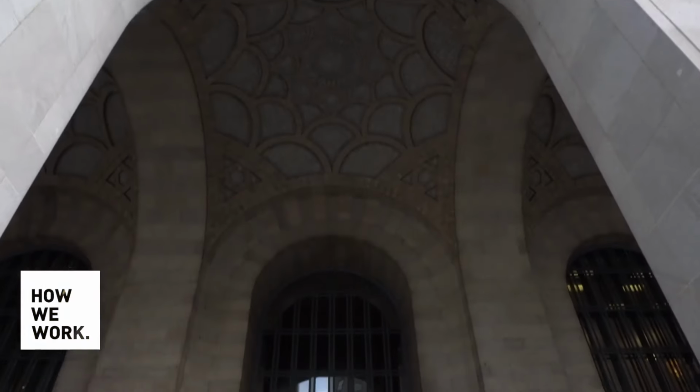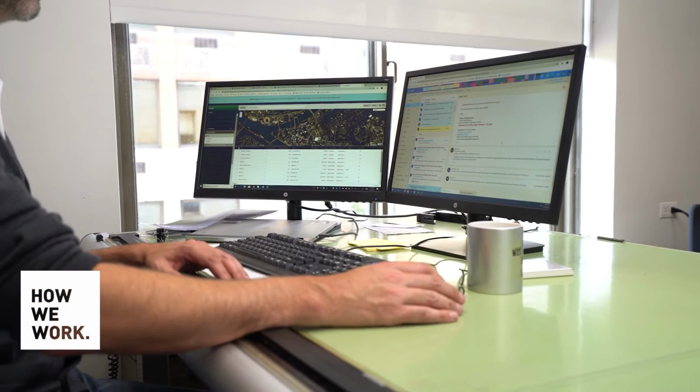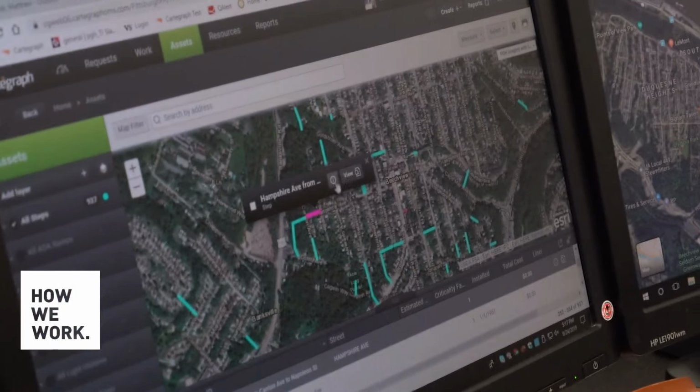The initial pain point was the fact that we didn't actually know or have a real inventory of what we own. The Cartograph project was really initiated because we needed some type of database that allows us to understand what we have and what condition it's in. We needed more than just a work order system. We needed to have more asset-specific detail.